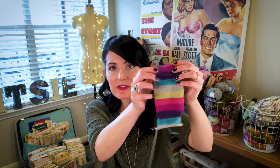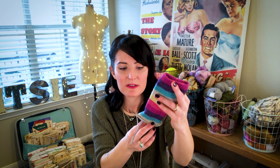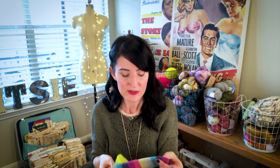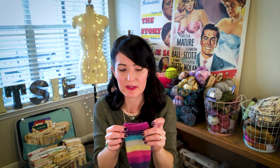So this first one is just a vanilla sock, which has been my go-to pattern lately for socks, just because I like to have some mindless knitting and something that I can just take with me in the car or knit on my lunch break. So I think vanilla socks are great for that. And when I'm using self-striping yarn, I really don't get bored with them.